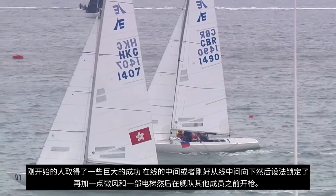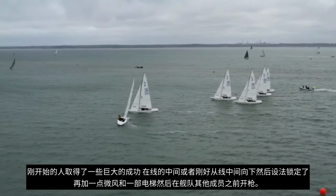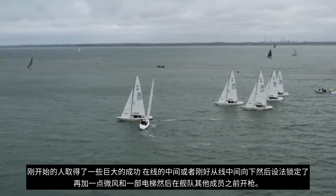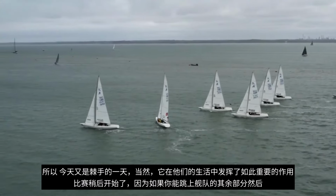There were some runaway successes with people who started in the middle of the line or just down from the middle of the line and managed to lock into an extra bit of breeze and a lift and just shot off ahead of the rest of the fleet. So it was another trickier day.